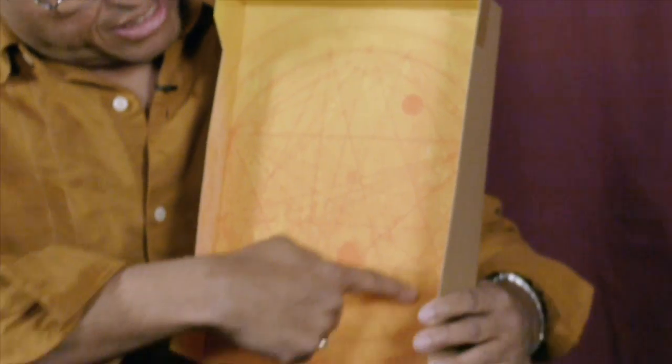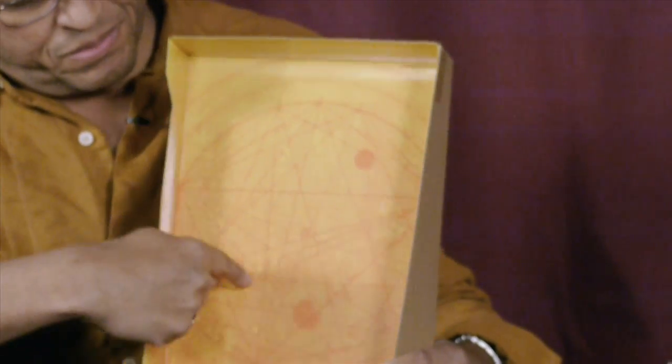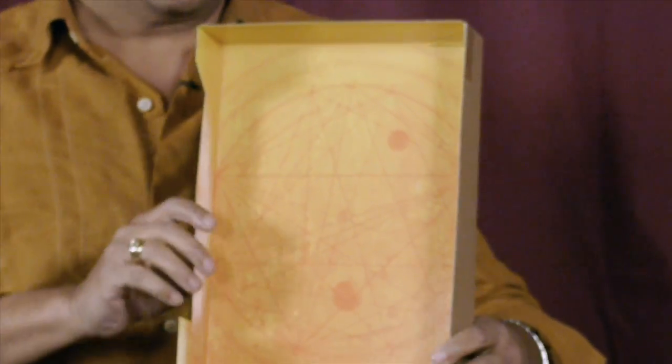They give you a little schematic here of the planet with the lines going through. Very cool, nice bright orange and yellow motif. Very nice, so I just want to show you that. Let's take a look at this figure.